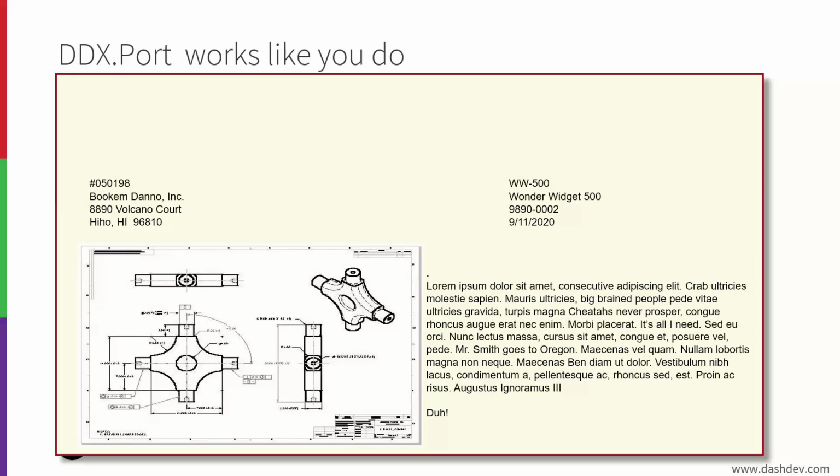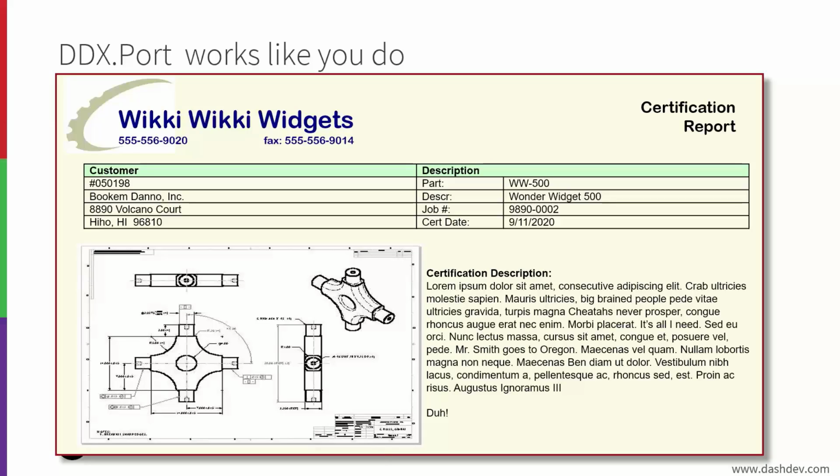So DDXport, the form recognition engine, it works a lot like human beings do, right? If I took this document and I threw it on your desk, you'd have a hard time figuring out exactly what it is you're looking for, aside from the Latin in the lower right corner. What us human beings do is we put this information on a form. So we know by looking at the form and the various specific locations on the form, we can put all this stuff into context and know what we're looking at. Well, DDXport does exactly the same thing.